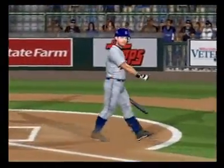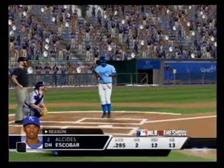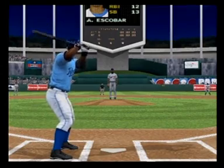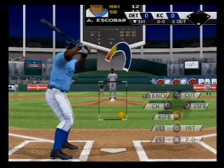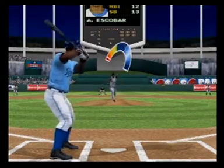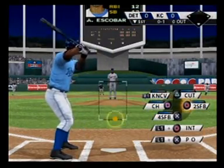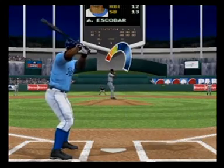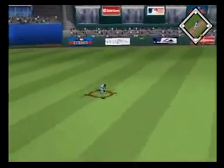So a relatively routine start for the top of the first here. Alcides Escobar will step in now to lead things off in the home half of the first. Swing and a miss that time. Strike one. And that's where you want to keep things early in this ball game, pound that outside part of the plate. Hit hard to the left side. And that's a base hit, so the leadoff man's aboard to start off the home half of the first.